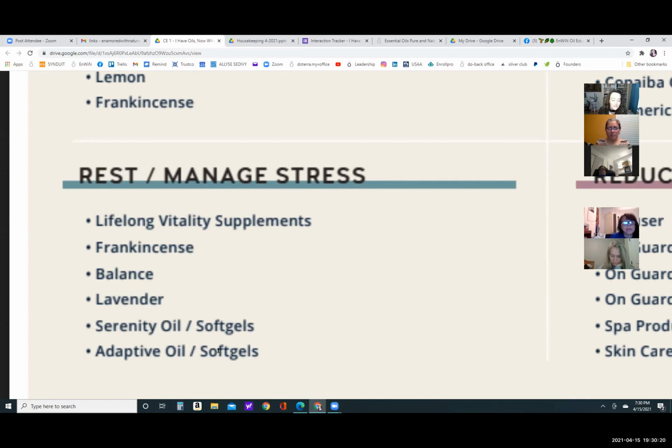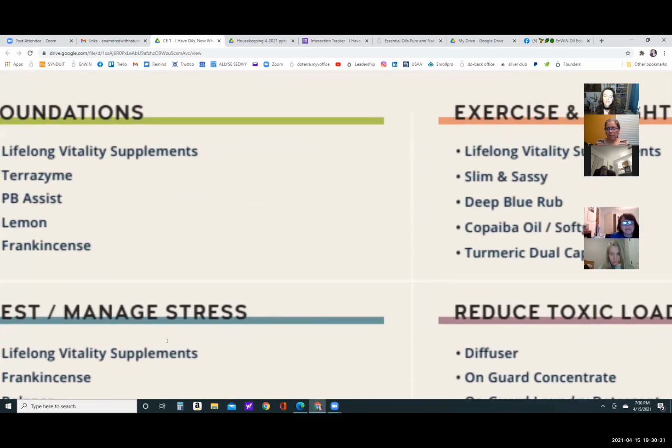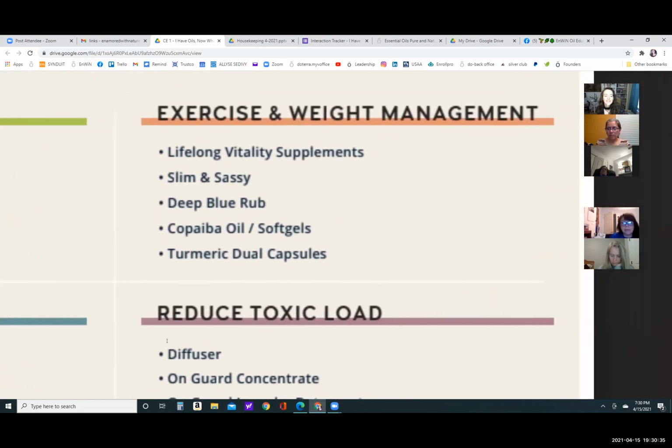And the adaptive oil, well, I guess really they're capsules, not soft gels. What's great for this is it already has some copaiba in there, which is one of my definite favorites for many, many things. You're probably hearing me talk about it a lot during the next few weeks.